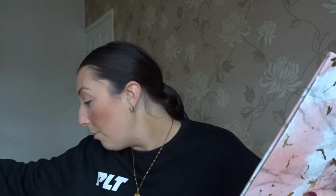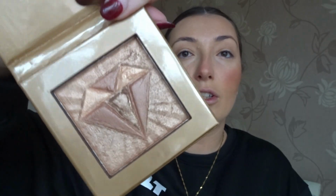Okay, next up we're going to go for highlighter. This is the Topaz Glow highlighting powder from Primark, but this is so nice, absolutely love it. Again, I use the same brush I use for my blusher, I just use one side for something, one side for something else. Just kind of throw it on there.